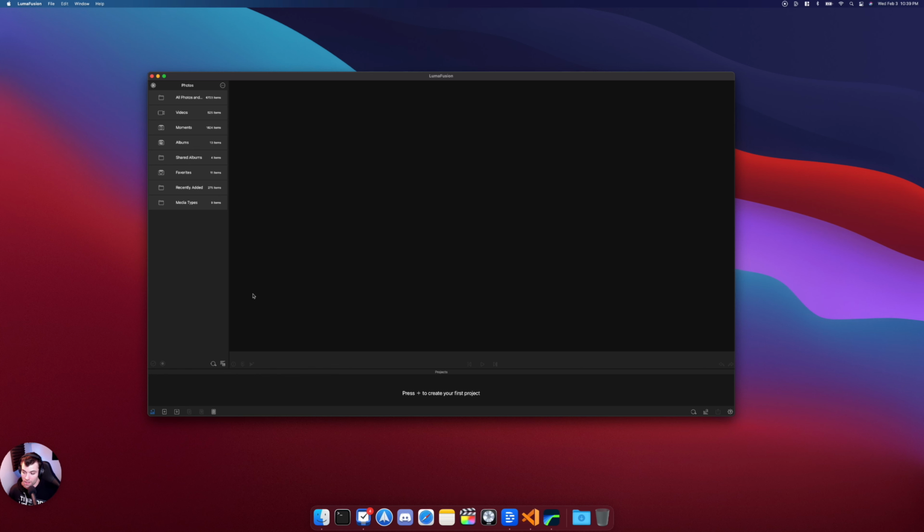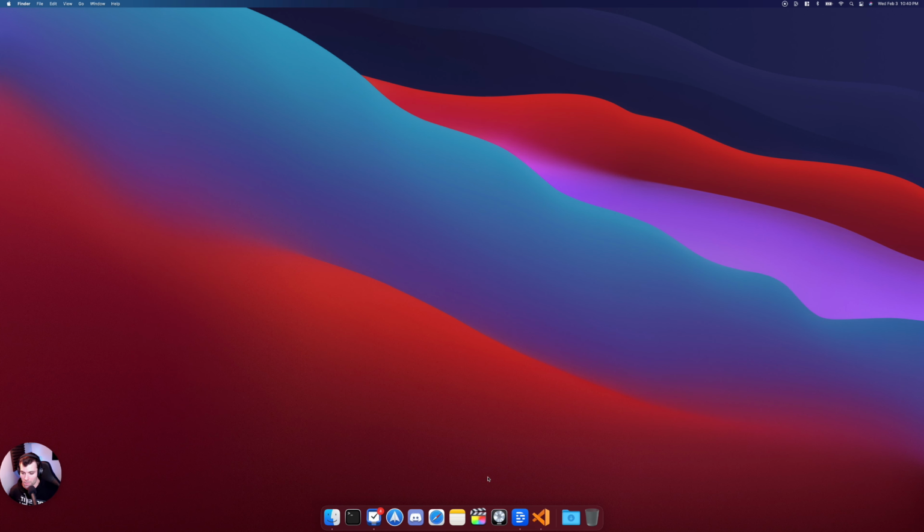So if you're looking for a very fast and fluid video editor that can tear through 4K video without even a hiccup, they will both work very well on your M1 Mac and really boost your productivity, not having to wait for these long render times.